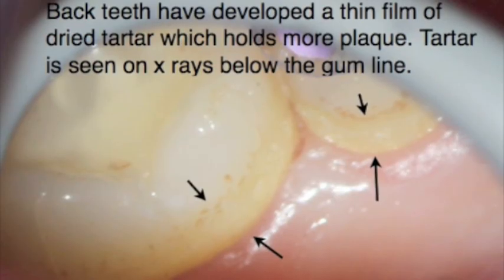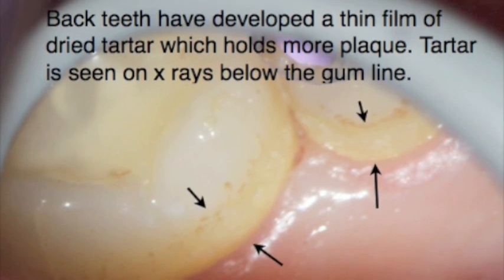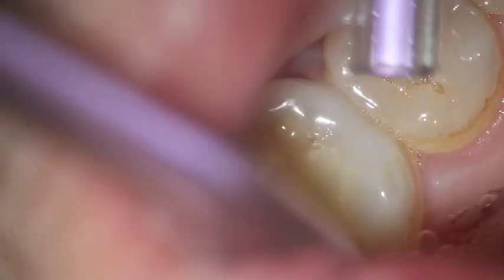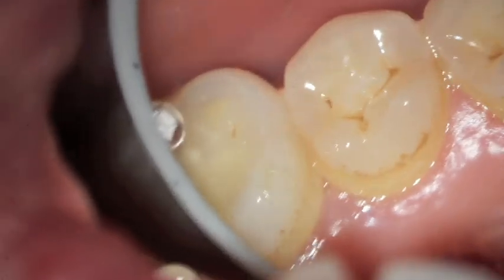Here you can see where the tartar has, in the back area, stuck to the teeth, and it's a very fine layer. And when it's this consistency, no amount of brushing is going to get this out. You have to go to a hygienist or dentist and have them professionally clean your teeth.